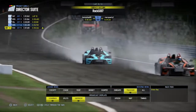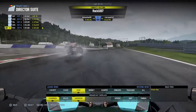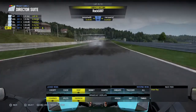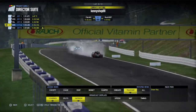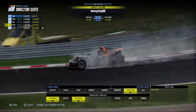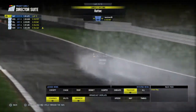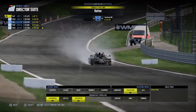He's in the spray though. Let's see what it looks like. It's also not an easy turn they just did. Radtech now onto the 11th lap. Still leading the race, still looking comfortable.